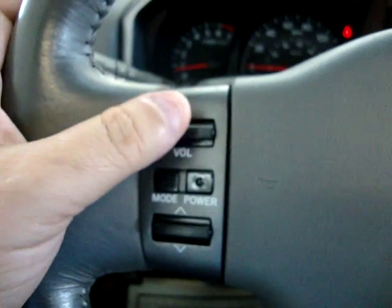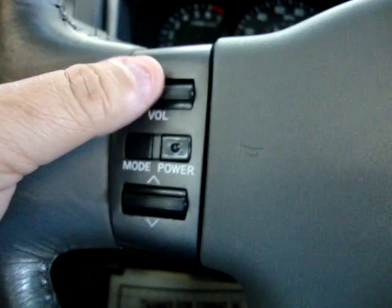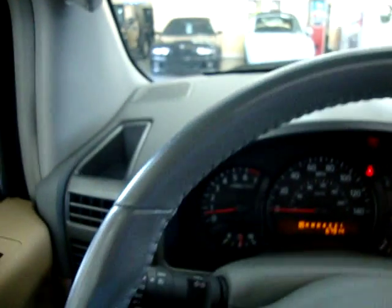As I was saying before, you can control the volume here, up or down, and you can turn off the stereo right from here, or you can also move about your preset stations by pressing here. Leather wrapped steering wheel, and I'll pan around that now so you can see it's in great shape with no damage, no cuts, no tears, no burn holes, no discoloration, no stitching coming apart.